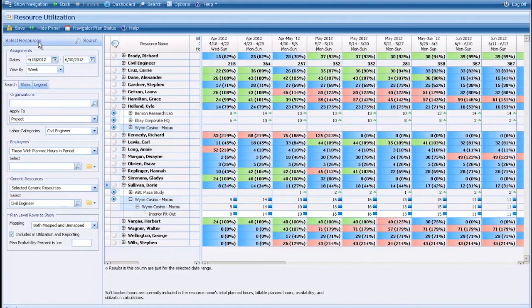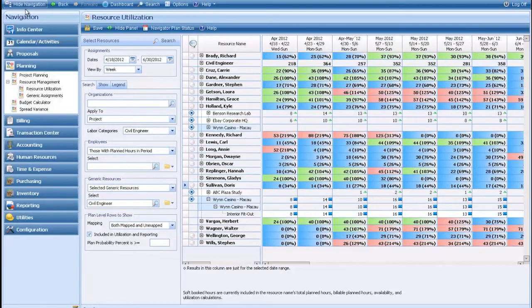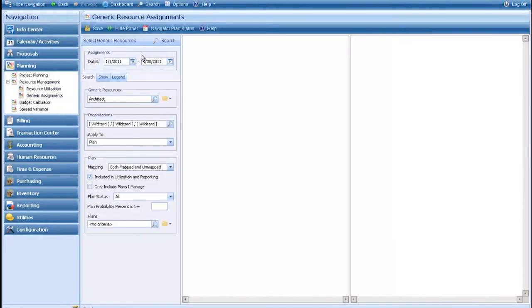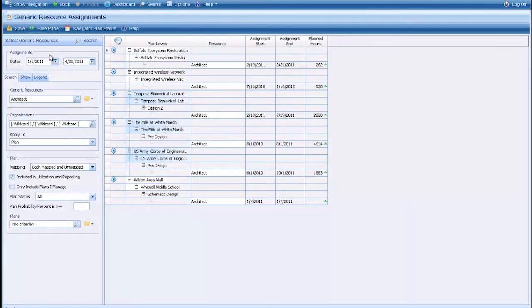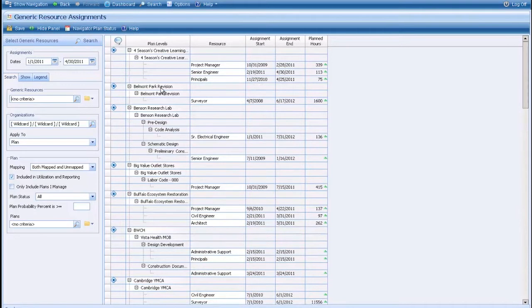So today we've followed a little bit of the beginning of the life cycle of a project when we're looking at the CRM side, how to actually set up that project, how to plan the project, start working with the utilization of our people. Another aspect of project planning is the generic resources. So we can see the generic resources in that resource view, but we can also use this generic assignments function or task within Vision to look at all of those projects that are out there that have generic resources on them, all in one single view.